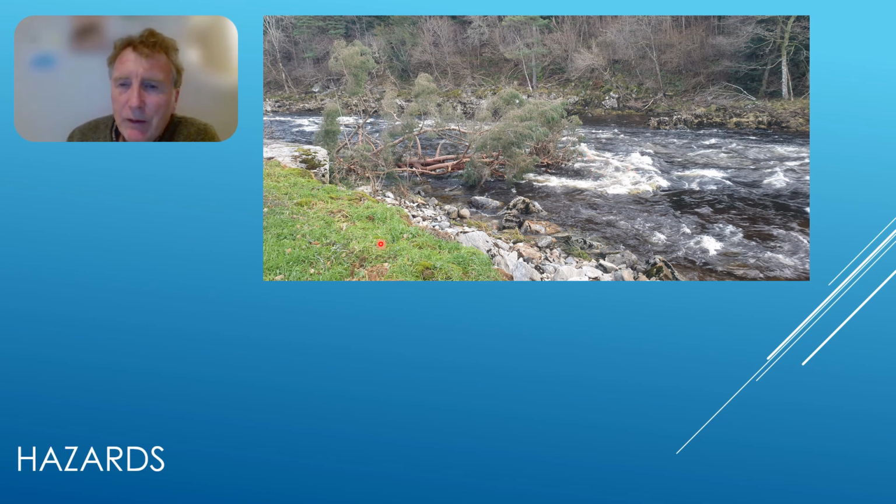So walking on the bank, you can obviously see hazards like this that may not be visible on certain rapids from the top. And so definitely better to know about it. As it happens, this one's quite easy to avoid.